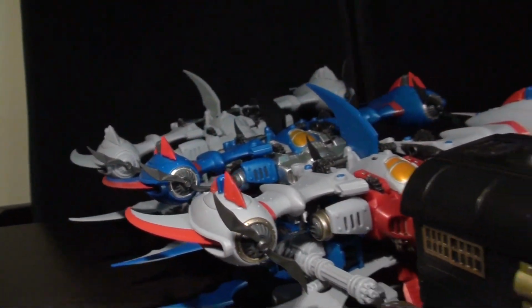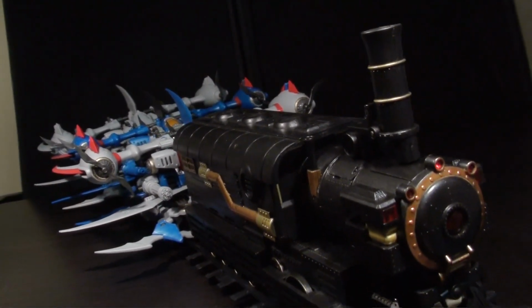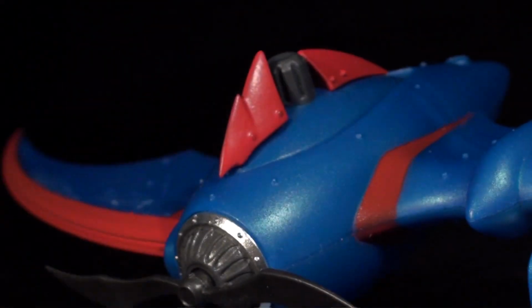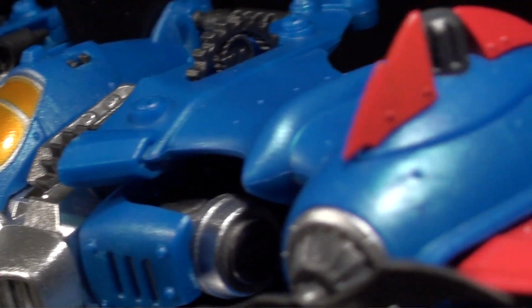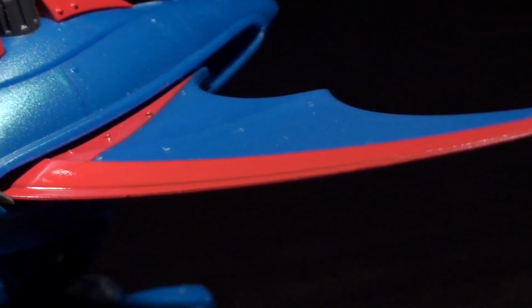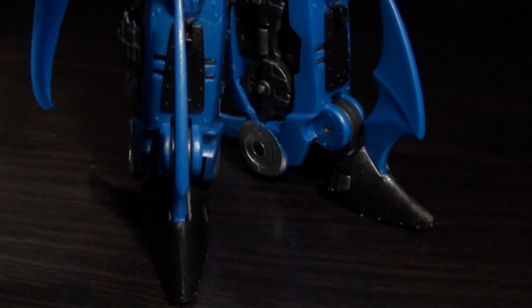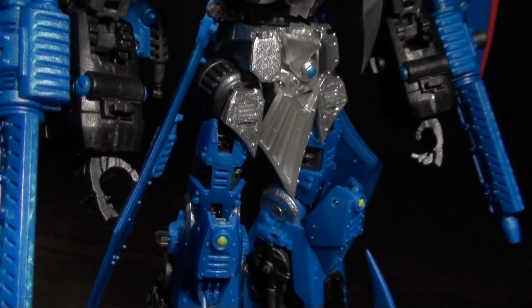I also want to give a nod to the red applications on Stormer's upper wings. This is an easy color to fudge in production, and on my copy it looks smooth, clean, and strong. To pull that off over a contrasting base color like Stormer's blue is very impressive, especially if the quality of mine is what's common on most folks' versions of this toy. The lovely combination of silver and blue suits the shape of the Airborne Squad's shared robot mode quite well.